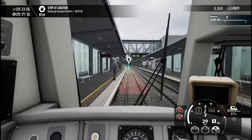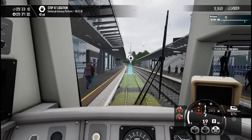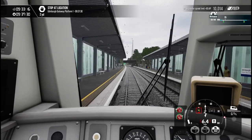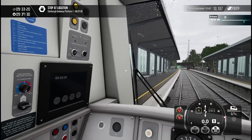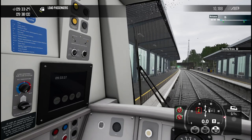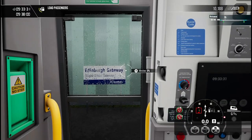That's a bit naughty. Come on, stop. Not bad. I had to throw the emergency brake in, but the door's open. We are actually early. We're really early.